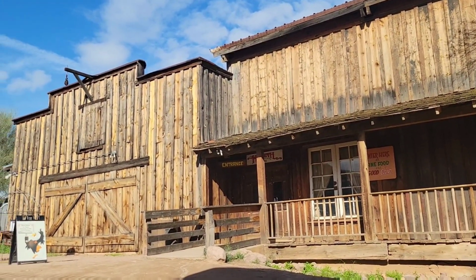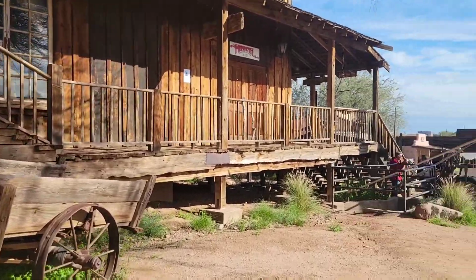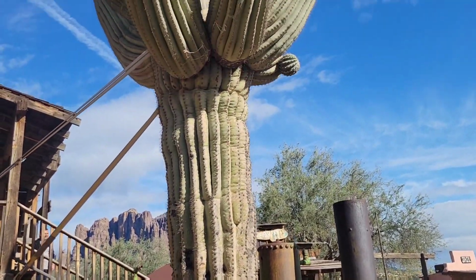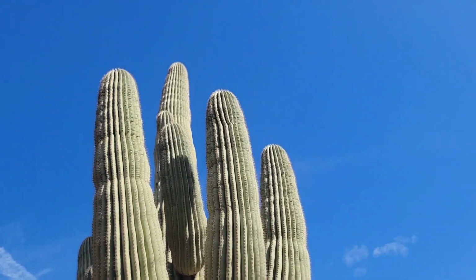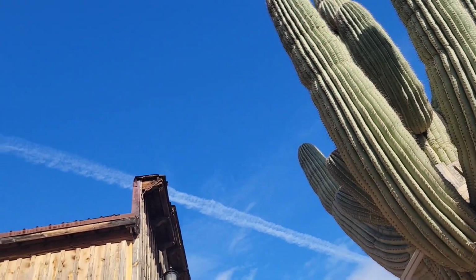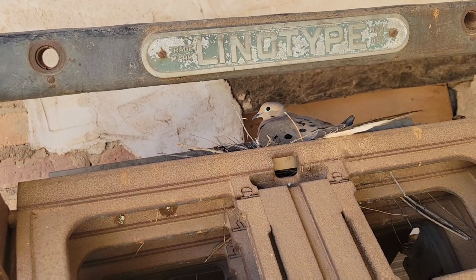All right, let's keep walking downtown. All right, so there's that saguaro cactus, that big one right there. Yep, and that's right outside of the Mammoth Steakhouse and Saloon.